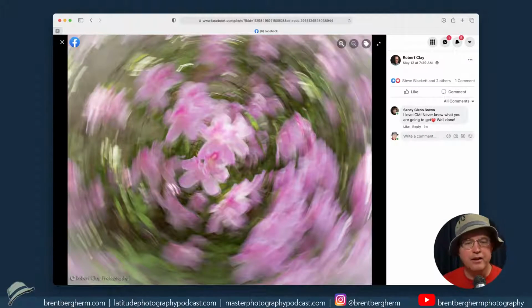This image is a lot of fun. I'm a huge fan of in-camera movement, and I really thank Robert Clay for bringing this image back to our attention. I say back to our attention because in the original comment he made on this image, which we don't see here, he said we were in Charleston, South Carolina. I was there at a conference. I was presenting at the Improved Photography Retreat Conference, and I had a both pre and post conference workshop, and Robert was part of that.